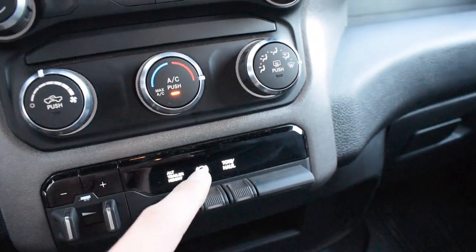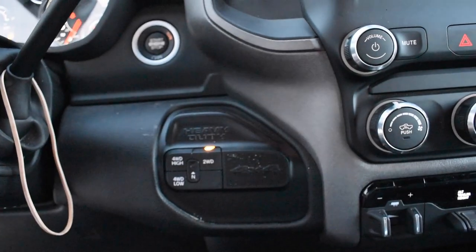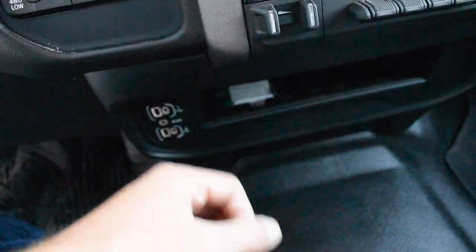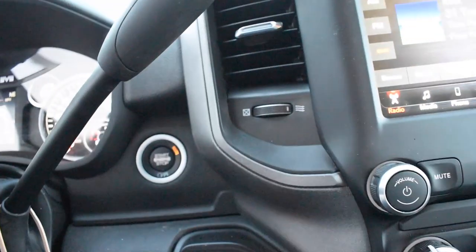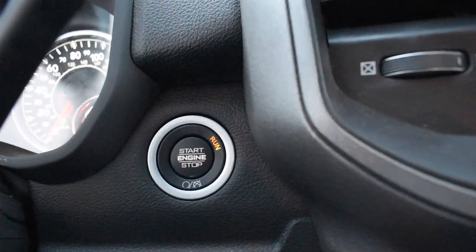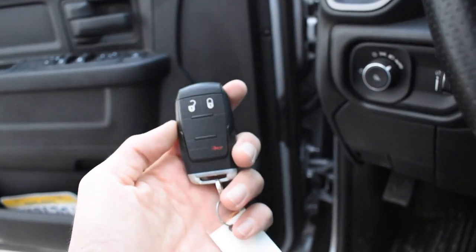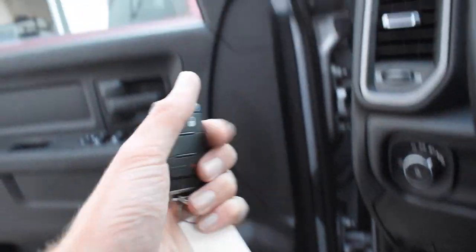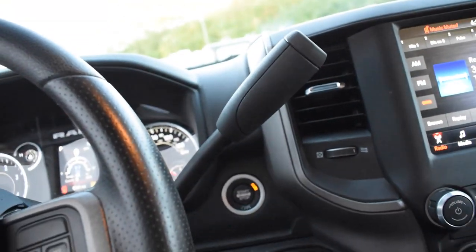Trailer height, because this has air, exhaust brake, tow haul, and they're just little buttons. This is upgraded, where a standard Tradesman has the floor shifter for the four-wheel drive. This is push button now, so that's upgraded. And in 2021, every Tradesman still comes with push button start, which is nice. The big difference is, you still get a nice key fob, but in the Tradesman you do not have a remote start, whereas Bighorns and everything else do get a remote start. So that's big too. It's still keyless though, which is nice.